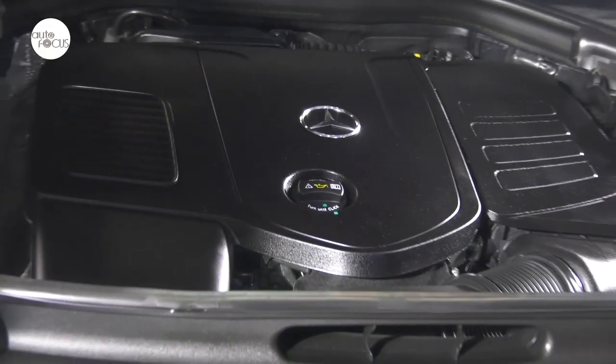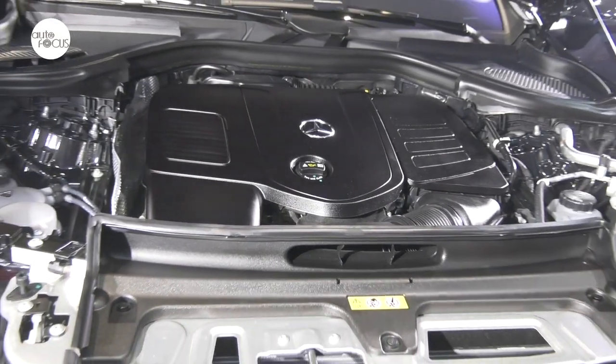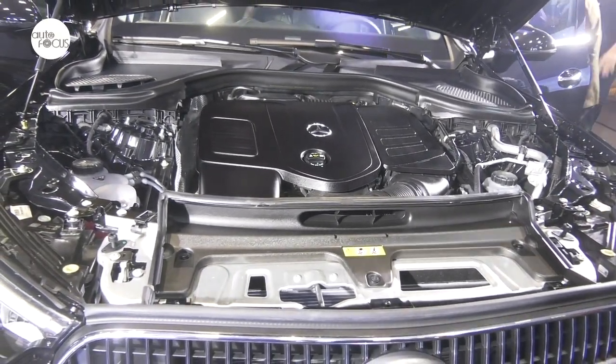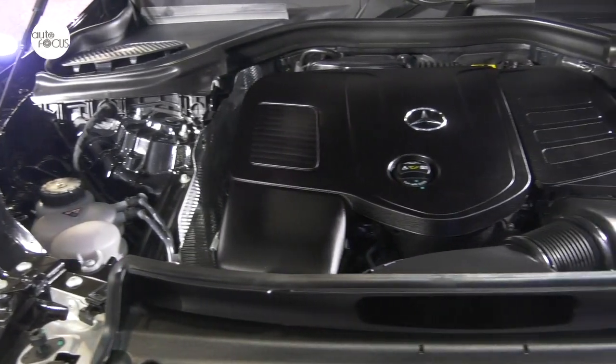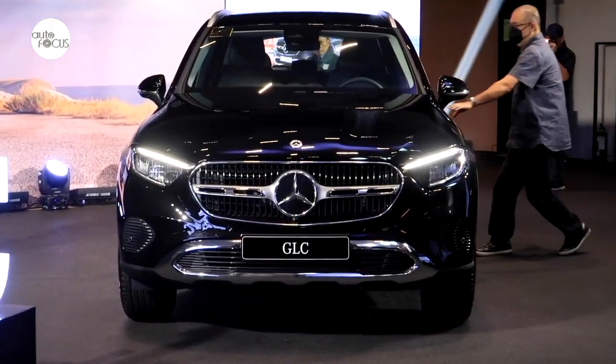The Mercedes GLC 200 4MATIC comes with a 1,999cc inline 4 mild hybrid engine that generates 204 horsepower, 320 Nm of torque. It's priced at 5.19 million pesos.